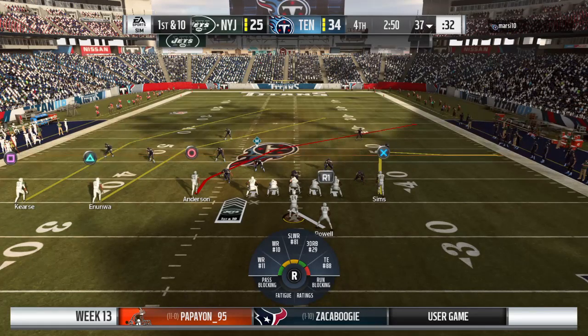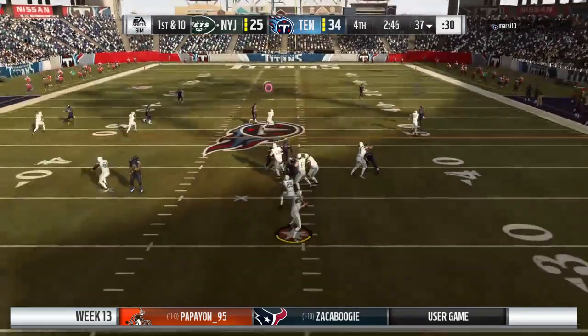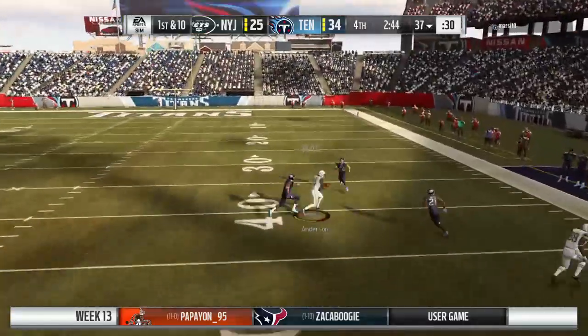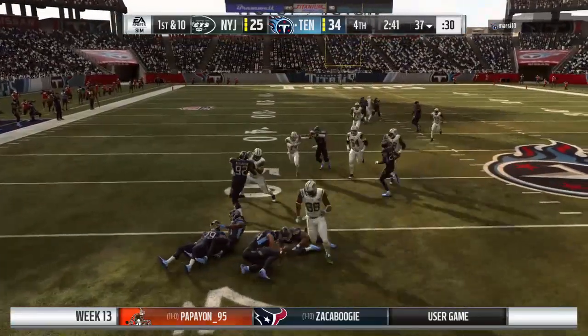A good start there on first down. They've got to have this drive. No doubt about it. Down a couple of scores. They have to find a way to put it in the end zone. Chunk plays, explosive. And now look at this. Big gain, but a fumble. And that might be Titan football.